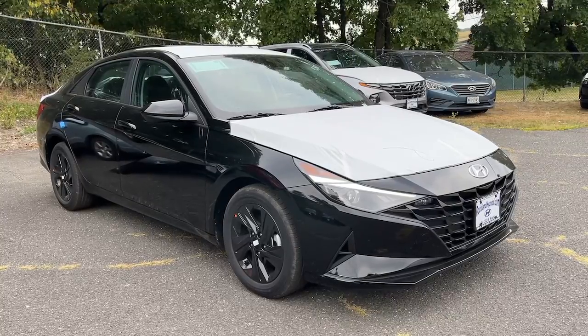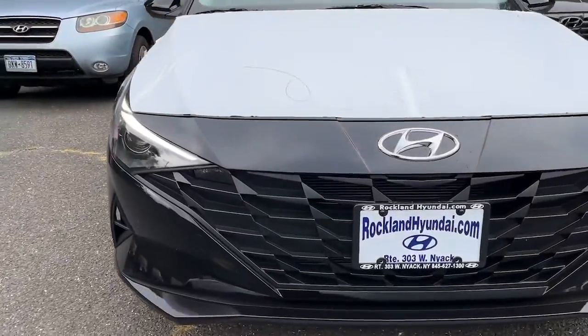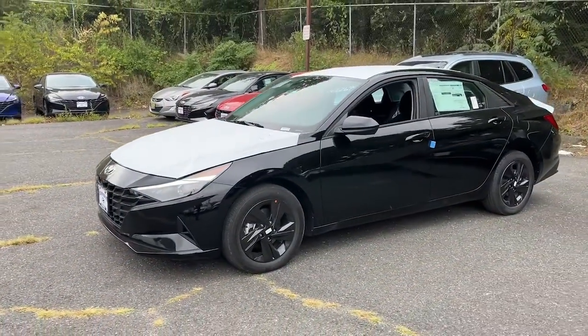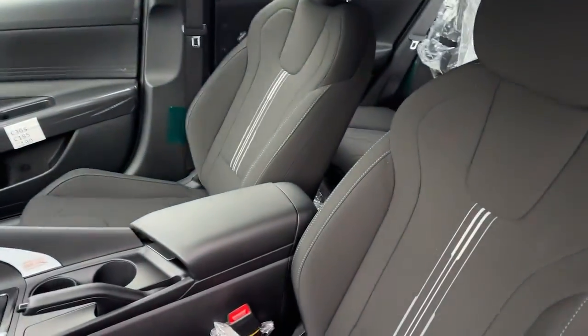Your next car could be the 2023 Hyundai Elantra. Make a fresh start every day in this modern tech-savvy Elantra with svelte styling, loads of driver-focused tech, fuel-efficient performance, and a suite of the latest safety features. This smart compact sedan brings new energy to every drive.